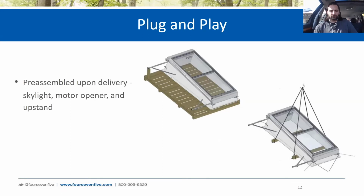it is a pre-assembled solution. So upon delivery, the skylight, motor opener, and upstand are all already assembled as you see here. This allows it very easily to be lifted and placed on the roof using a crane, with a weight of approximately 820 pounds. Once it's on the roof, it's very simple to install, can be placed over the opening and then fastened directly down. You run your insulation to the side of the curb, giving you that thermal continuity I mentioned, and then your flashing membrane can lap up the side of the curb, and then you're integrated, you're watertight, you're airtight, and you're thermally continuous.